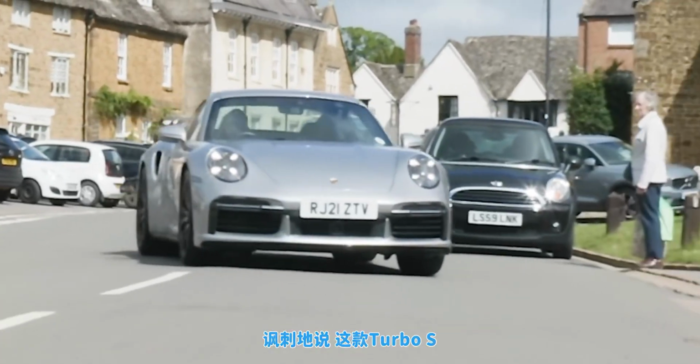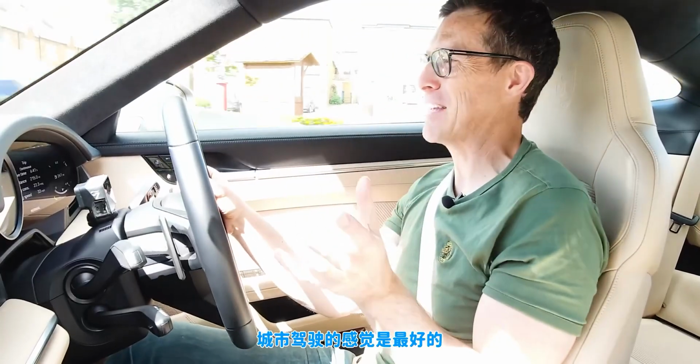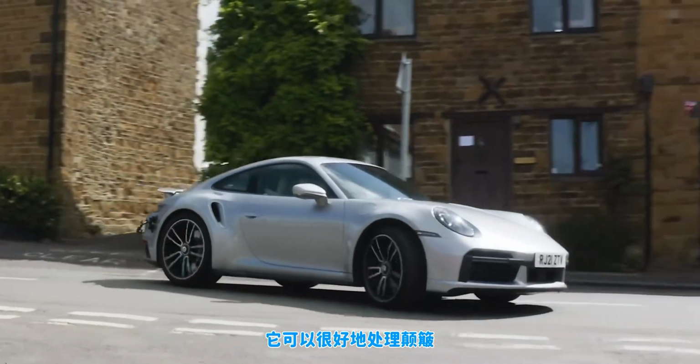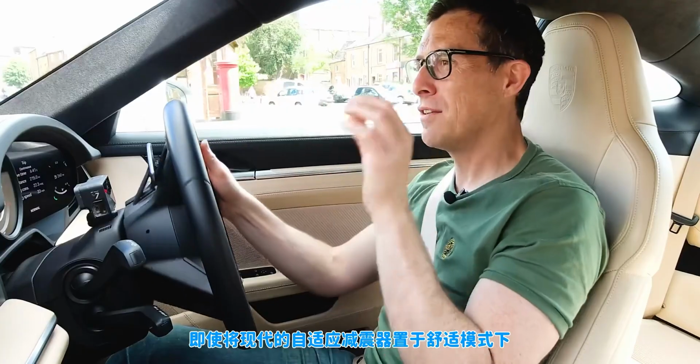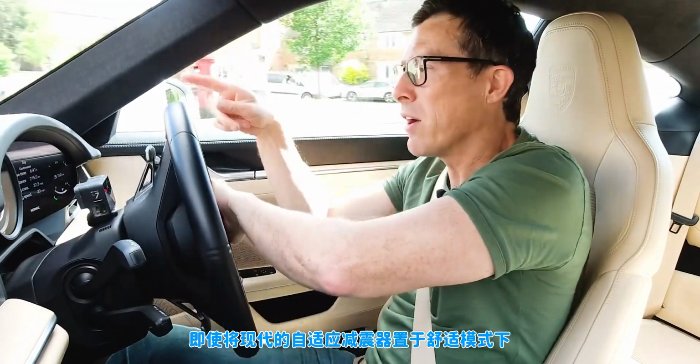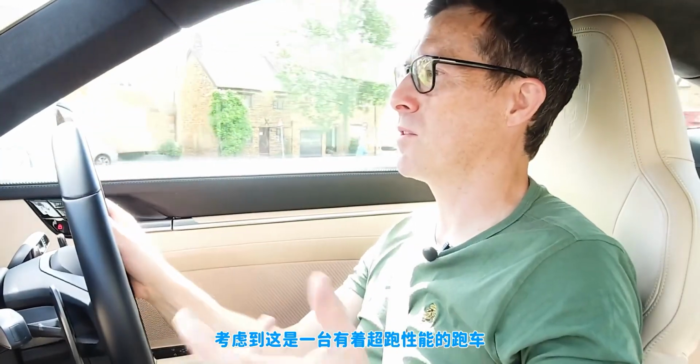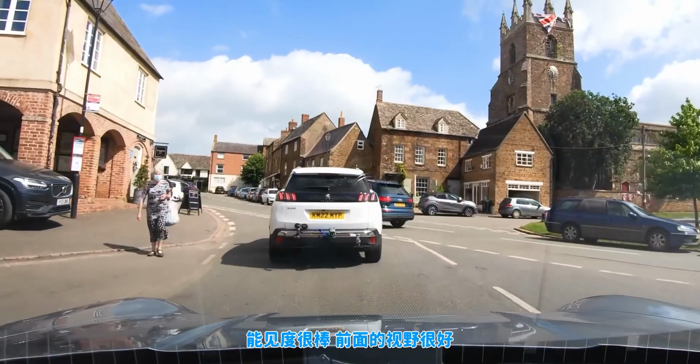Ironically, where this Turbo S is better is daily driving around town. You see, this is fitted with adaptive dampers as standard. In fact, this deals with bumps so well that it's even better than that Hyundai. Even when you put that Hyundai in its comfort mode for its adaptive dampers, considering you've got supercar performance, well, it is a supercar this, the visibility is amazing.